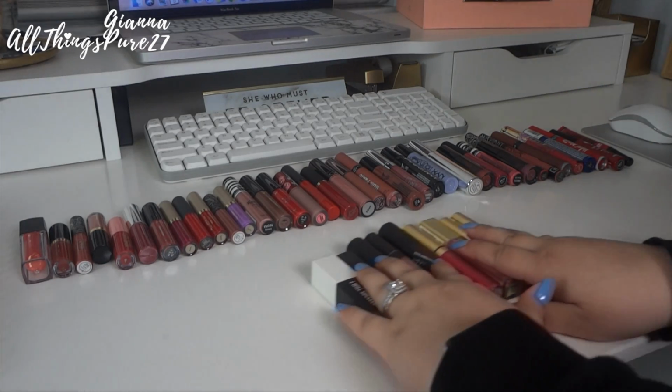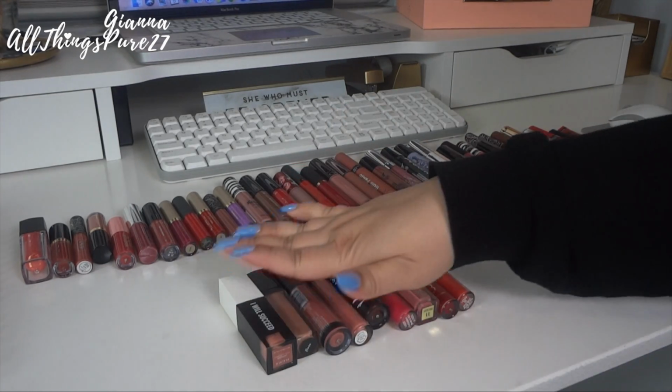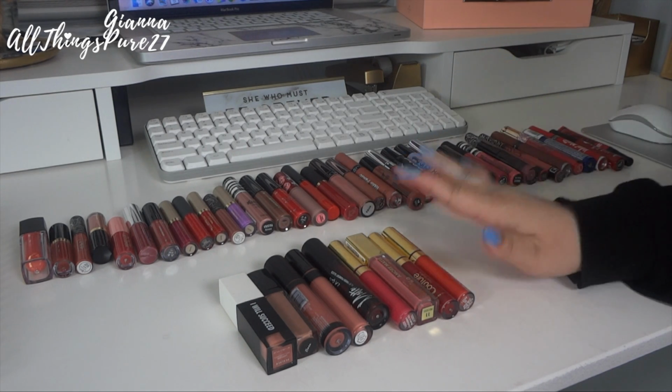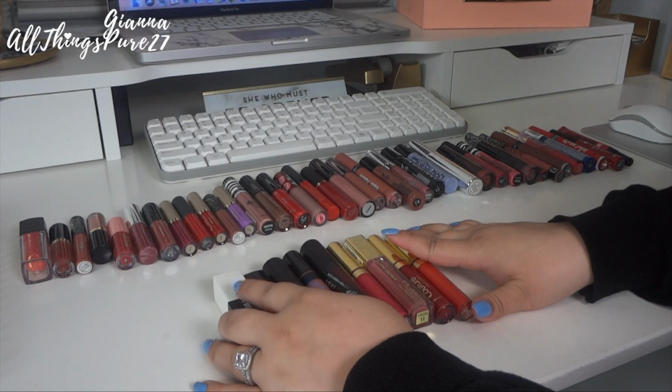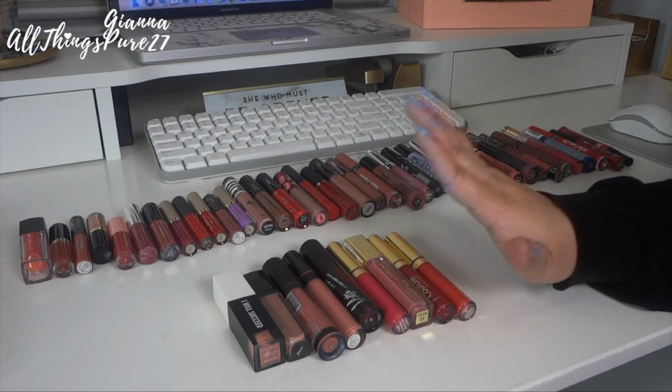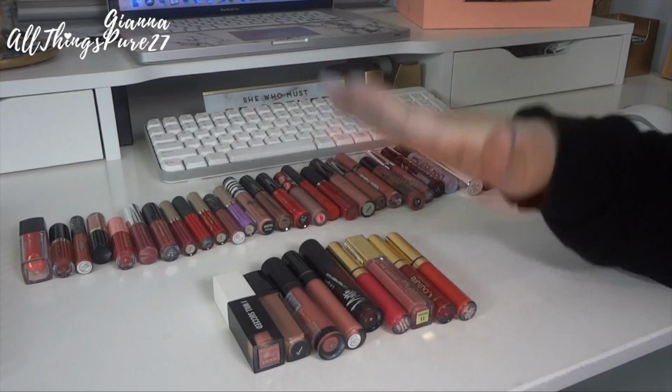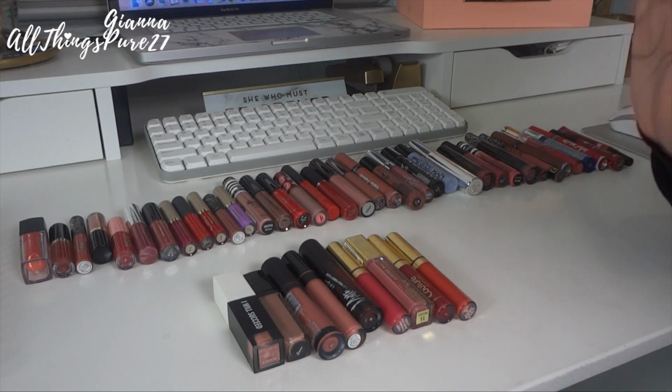Then over here, this is the funniest category because these are all liquid lipsticks that I hate, like with a passion. I hate these. I have been wanting to make like a liquid lipstick that I hate video, but I never got around to doing that, so I guess I'll just let you know right here that I hate all of these for different reasons.